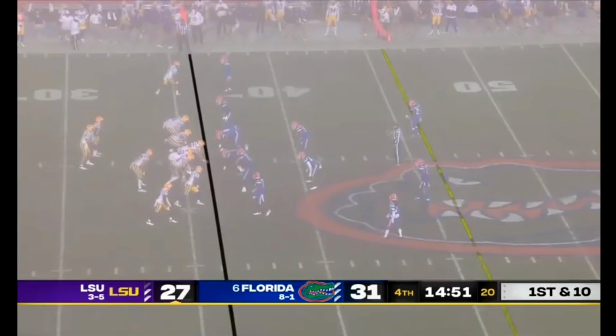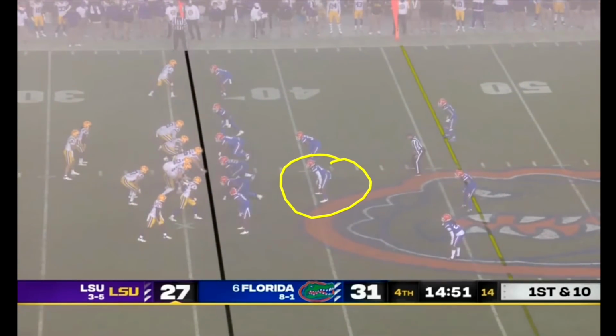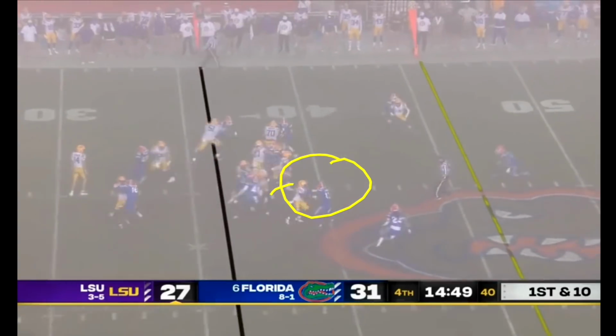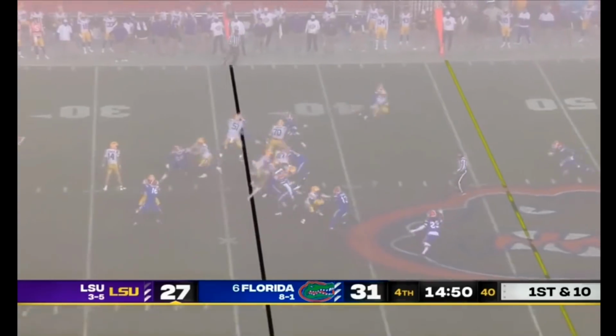First and 10 for LSU. Down 4 right now in the fourth. Crucial part of the game. Here's James Houston, a guy this film study also tends to show at times struggling. Again, the film just says what it says, but here he is. Take a look. There's Houston. Just go ahead and watch him on this play. Okay. He's here. He's here. Ball carrier's there. One more time. Here we go.